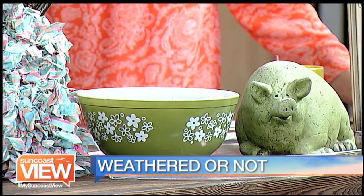These days, I have this one left. You can only find them one at a time. Come and get them, and we have a variety of all different types of Pyrex dishes.